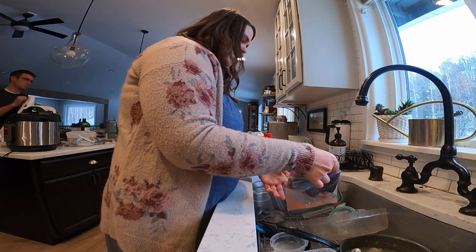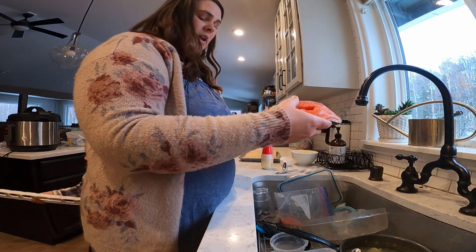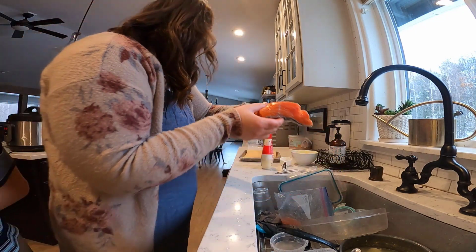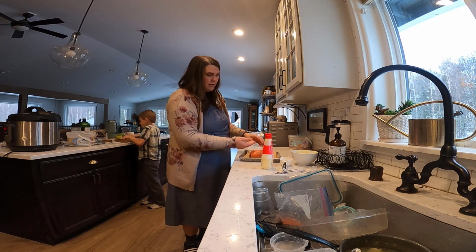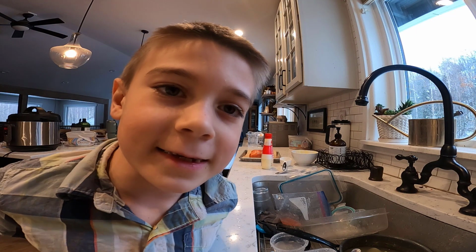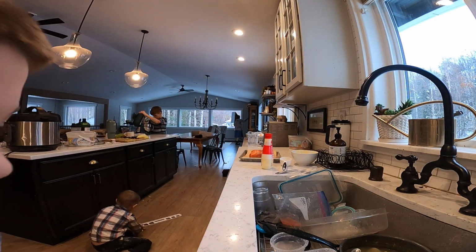Mama, what do I do now? You can cut it thinner to make it cook faster. This is king salmon. Oh my gosh, look how thick that piece is. What should I do? Like, cut down it and like butterfly it?